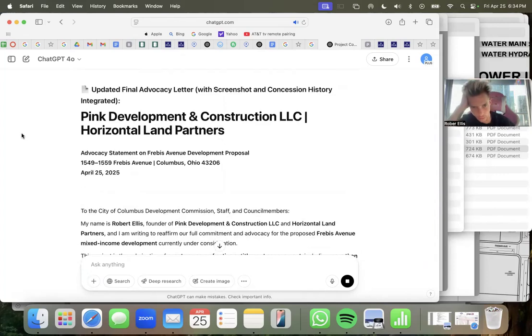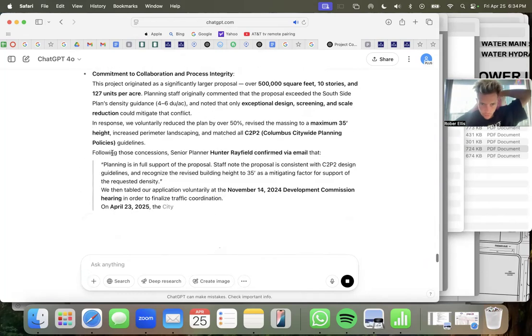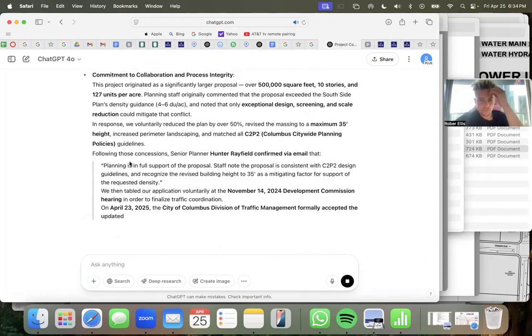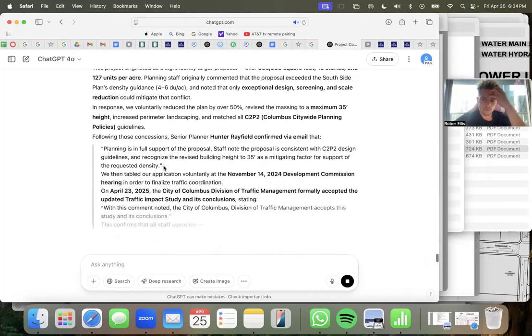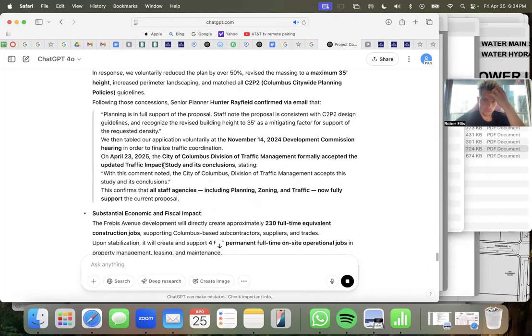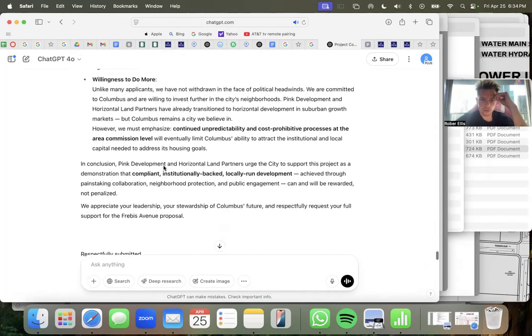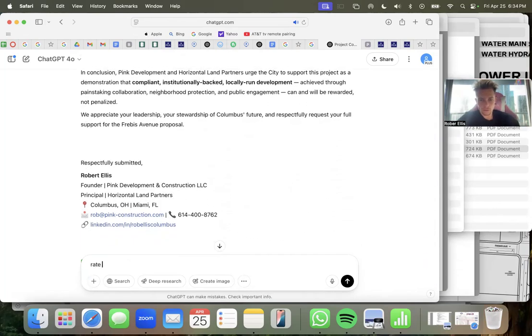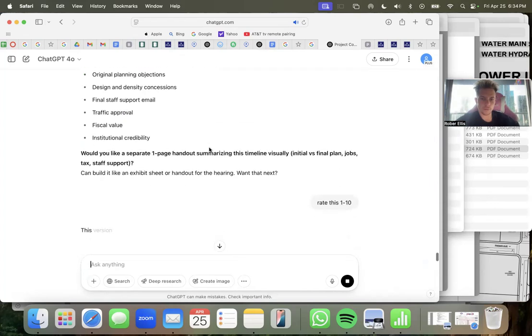So Pink Development, Horizontal Land Partners, Advocacy for Freebus Avenue Development. Yeah, highest integrity that it talks about. Institutional development standards, setting a critical precedent. Rate this 1 to 10. I'm sure it's going to be 10.